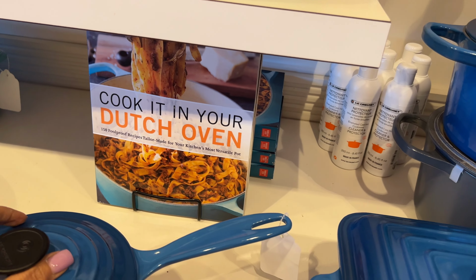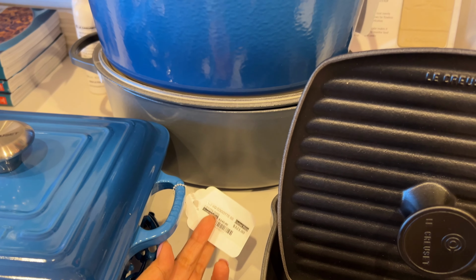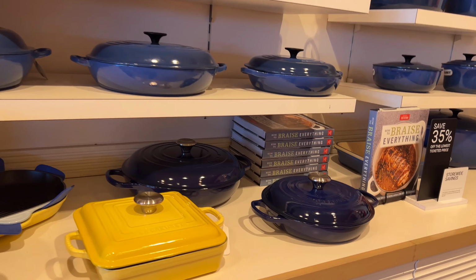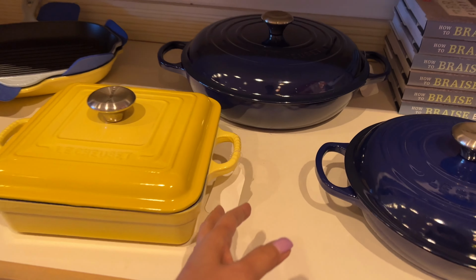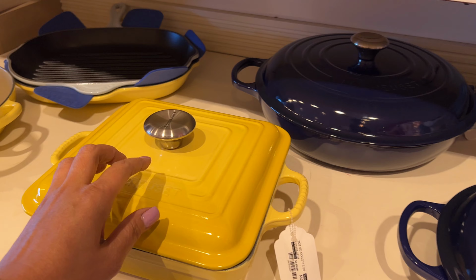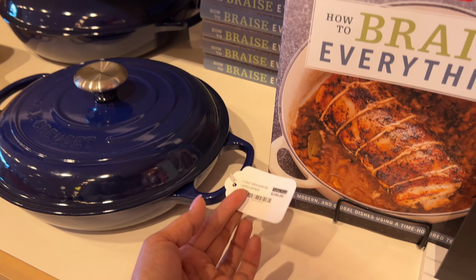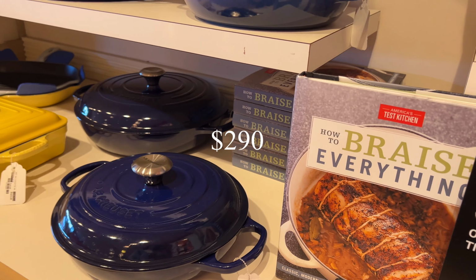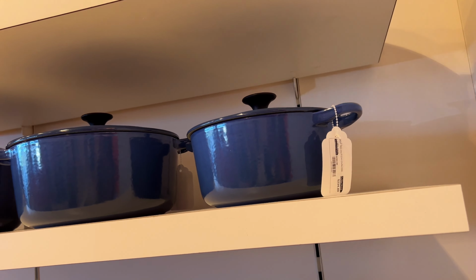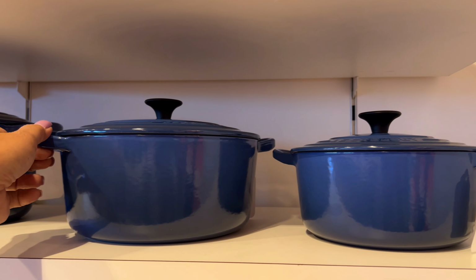$194. Cook oven. Cookware. Wood. That's oven. This one. $323. And guys, look. They have different colors. Oh, Mary. Look at this. $323. Nice color, this one. $290. Wow, cute. $234 siya. This one is the next one here.